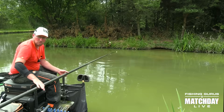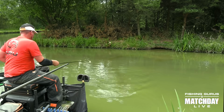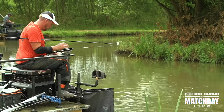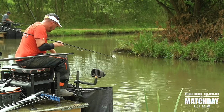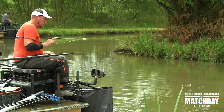I think this is another little stocky. Yep. Getting mauled by spiders. Another little stocky, probably just over £1. Just switch them to a little piece of meat.